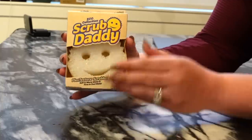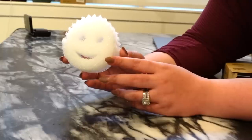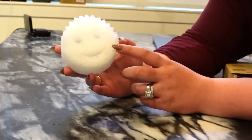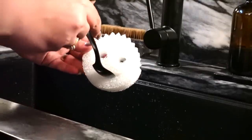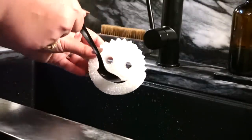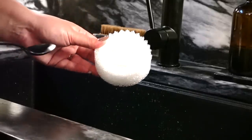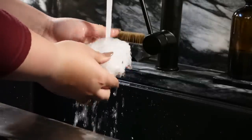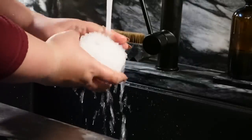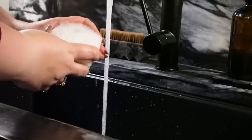But the Scrub Daddy is really cool because of all of its features. You can use the eye holes to clean the bottoms of your utensils. You can use the mouth to clean the tops of the utensils. It cleans different things depending upon whether it is dry, whether it's wet, hot water, cool water. It is absolutely amazing and you can use it on just about any surface and it's not going to scratch it. These things last for months and months. And of course you can just put it in your dishwasher and give it a good wash. So if you want a sponge that is actually going to get your stuff clean so that you leave fewer things soaking overnight, you gotta pick up a Scrub Daddy.